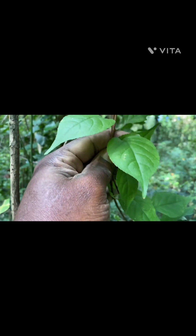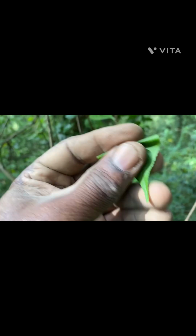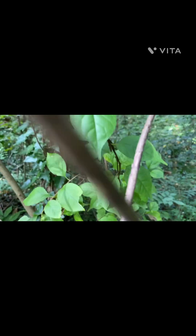But I'm going to show you another vine, this vine. You see this one here? This one tells us something. This is another vine that pulled my attention. The smell of this made me realize this smells like a plant we used to have. Check it out.